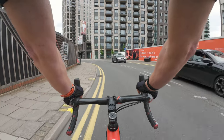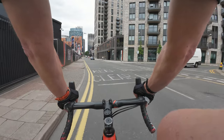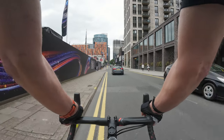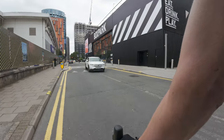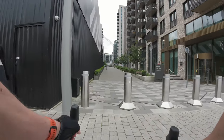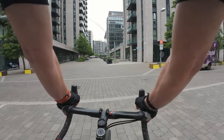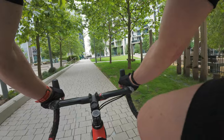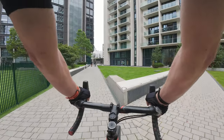So this is Wembley Park. This is the new build area. And it is mega, flipping heck. They're everywhere now, it seems. I keep finding them. Oh, I think I've got to get in there. Look at all this. It is impressive, fair play, they've done a good job.